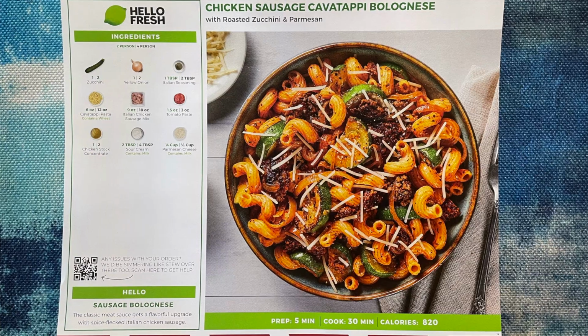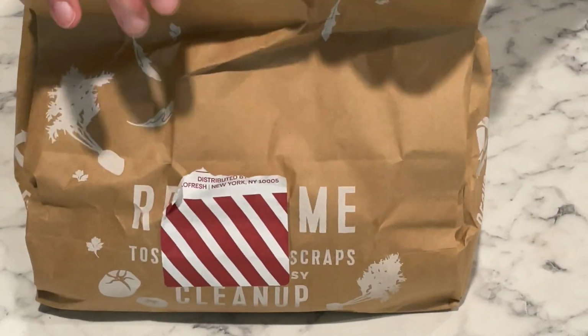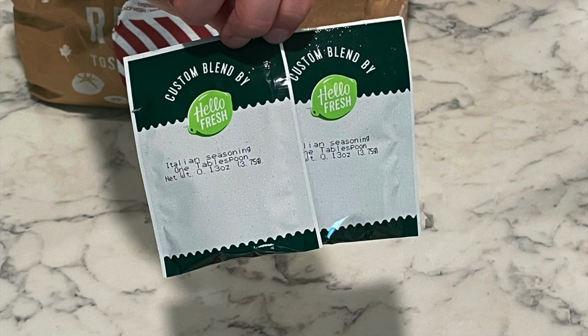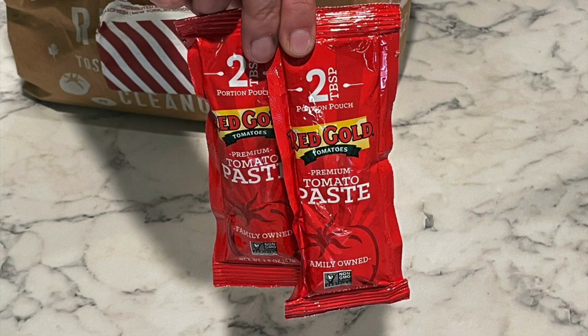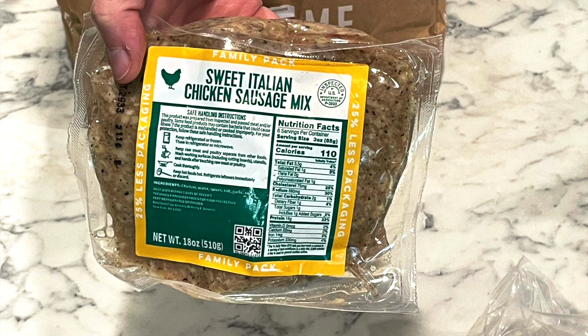Tonight we're having chicken sausage cavatappi bolognese. For the chicken sausage cavatappi bolognese, we had cavatappi pasta, chicken stock concentrate, Italian seasoning, onions, sour cream, Parmesan cheese, tomato paste, zucchini, and sweet Italian chicken sausage.